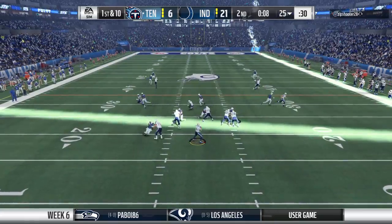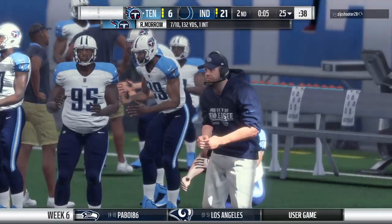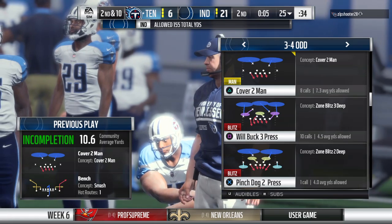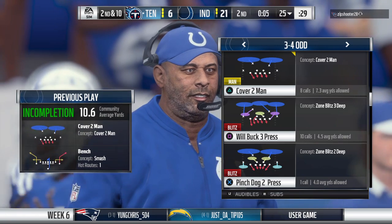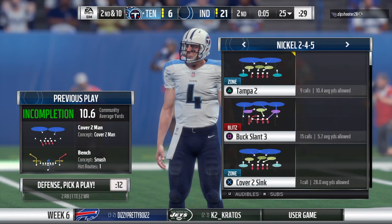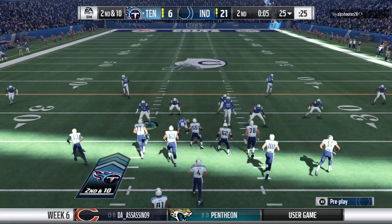On 1st and 10, Morrow trying to lay one up deep. And that is incomplete, stopping the clock with 5 seconds to go. Well, one thing that I've liked defensively is that they've shown him a lot of different looks here in the first half. They've come after him. They've sat back. I think that's what you need to do to keep an offense guessing. And they certainly have kept them on their toes. That's why they haven't had much success on the scoreboard. And they line up now for what will likely be the last play of the first half.